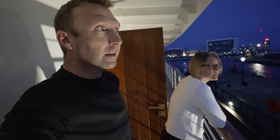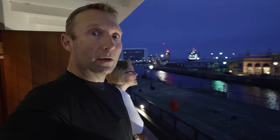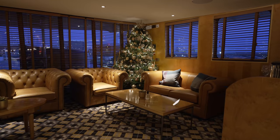Good morning. It's just coming up to 8 a.m. We've just got up, got ourselves ready. We're going to go for breakfast. It's still quite dark out here in Scotland.